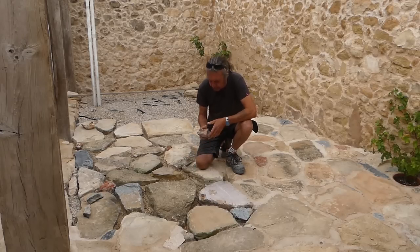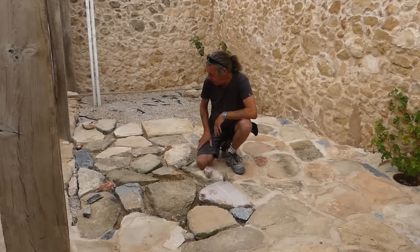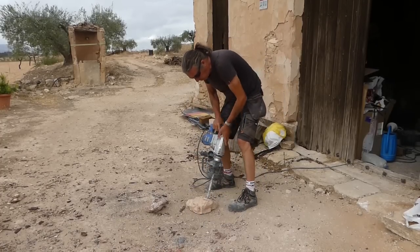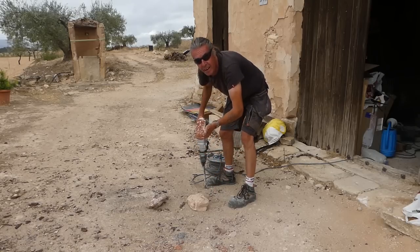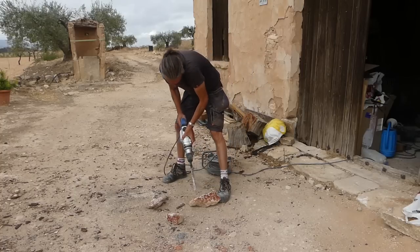So I'm going to break up some of this marble. It's pinkish, but inside we find really good red veins. So I'm going to try and break a few more up, get a few more bright red pieces to go in, and yeah, maybe a couple of blue ones as well. Nice. See what else we've got inside this one.